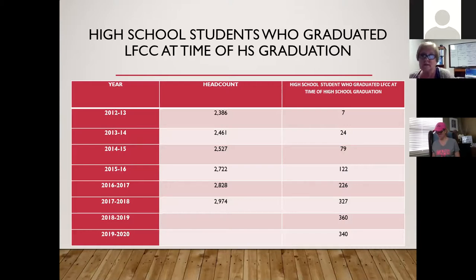When students come to Lord Fairfax, we have a conversation with them about, well, what do you want your major to be here? Are you planning to transfer to a four-year school? Are you going to finish at Lord Fairfax? We really don't want students coming here and ending up with a bag of credits that is not ultimately going to benefit them in their future endeavors. So whether that's here at Lord Fairfax or whether that's transferring to a four-year school, we want those credits to work for the student.